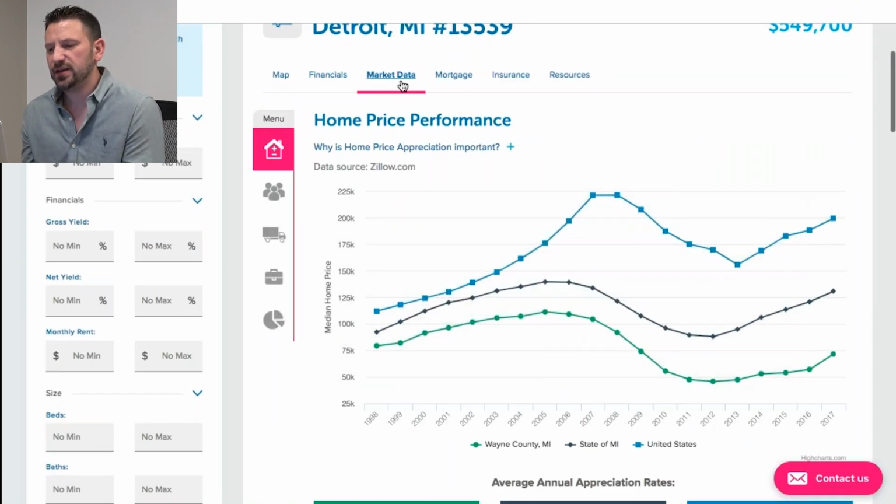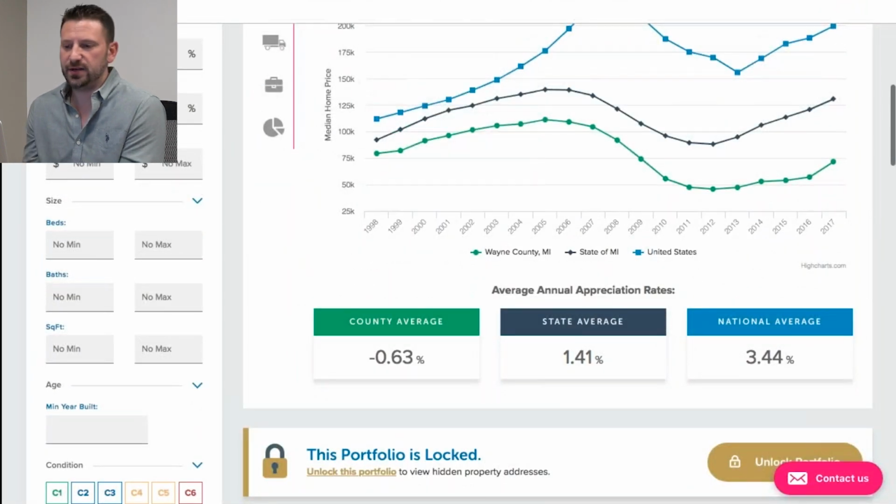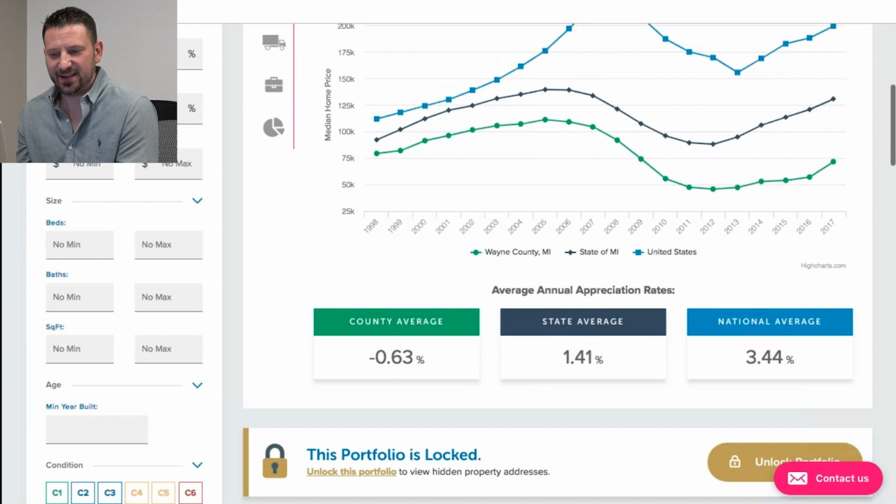Market fundamental-wise, Detroit is one of the few markets around the country where you can actually buy a home cheaper today than you could back in 2006, 2007 at the height of the real estate market before the crash. Detroit as a whole is doing about as good as that, although the price points throughout Michigan are a bit higher, which makes Detroit a lower priced, higher yielding kind of market. Over the last 20 years, the county appreciation for Wayne County has actually been negative, while the state of Michigan has enjoyed a low but respectable 1.41% appreciation rate versus the national average of 3.44%.